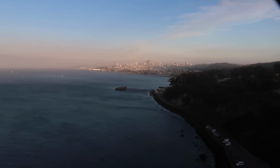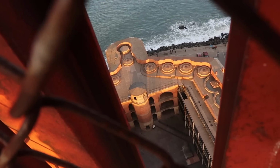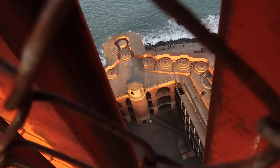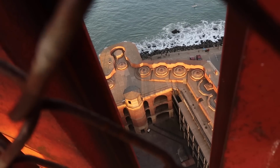And a great view back into the city over there. Look at that, looming in the distance. Looking down into Fort Point. Look at that. I didn't know that there was a big courtyard in there. Apparently that was here before the bridge. Old military installation, now abandoned.